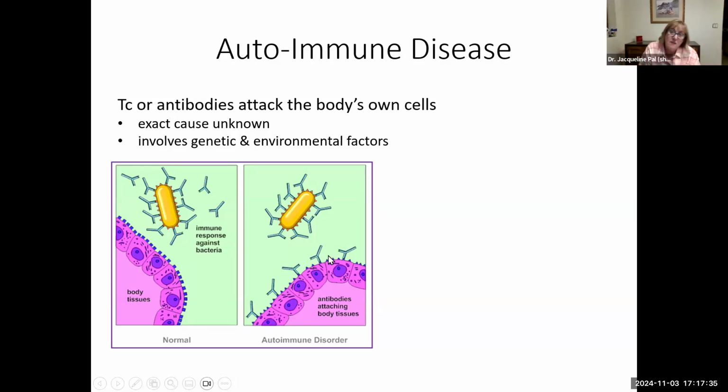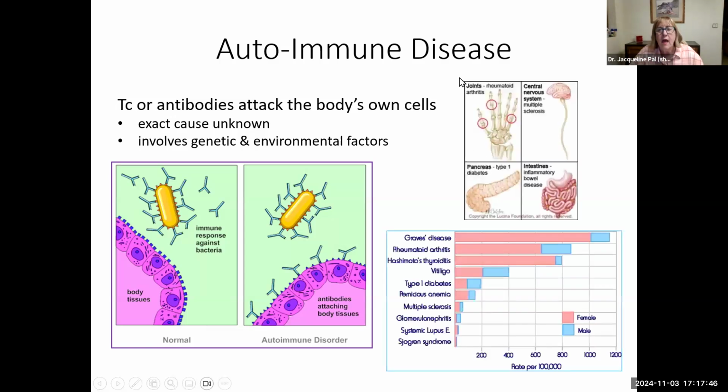And the exact causes of autoimmune disease is kind of unknown, but we know there's a lot of genetic and environmental factors. In other words, there's a whole lot of different things, and there's no one cause. And autoimmune diseases involve a lot of different organ systems. And what I want you to know is, looking at this picture, they are much more common in women than men. And let me show you a couple of interesting ones.